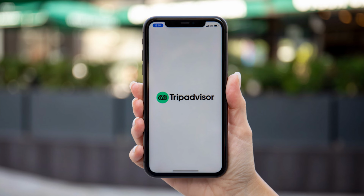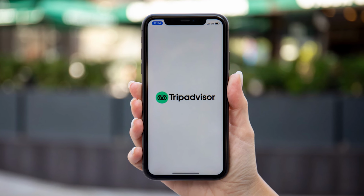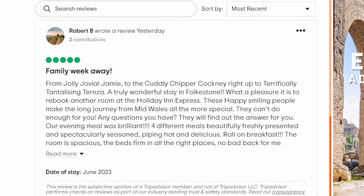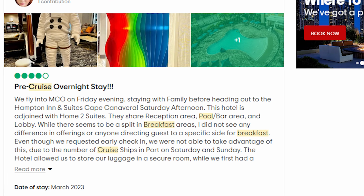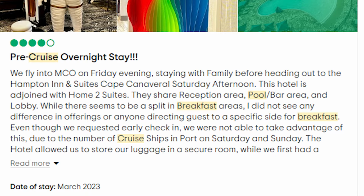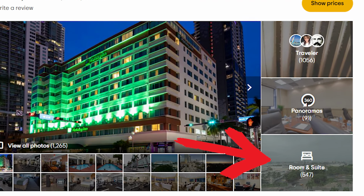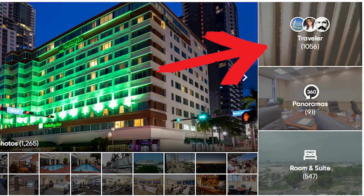The site that we have always used the most, and we still use it today, is TripAdvisor. We use it to find recent reviews, ones from the past few days or at least the past few weeks. We can also do keyword searches in the reviews and find reviews that mention specific words like breakfast, pool, or cruise port. We look at pictures of the hotel, but not the perfect pictures that the hotel provides. We look at the real pictures from real people that have stayed at the hotel before. Sometimes we call that hotel catfishing.